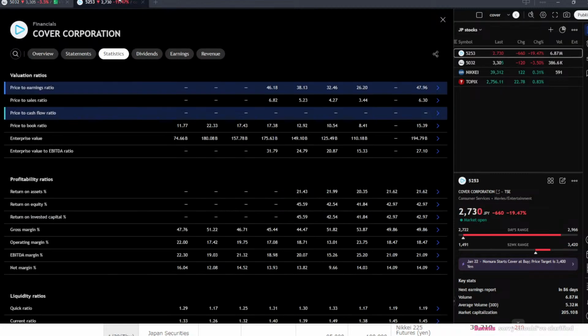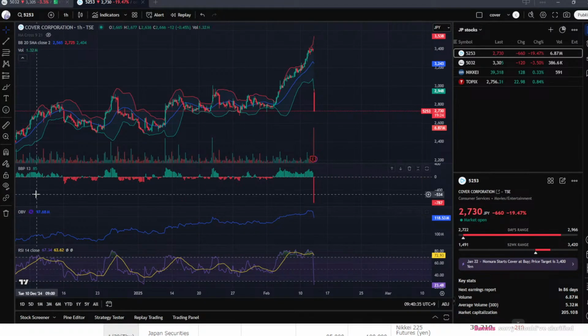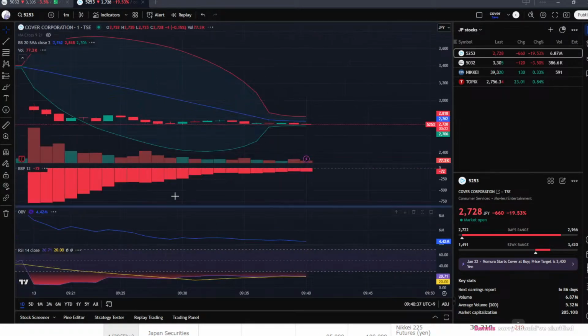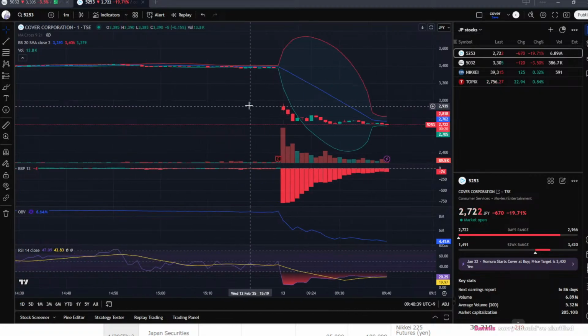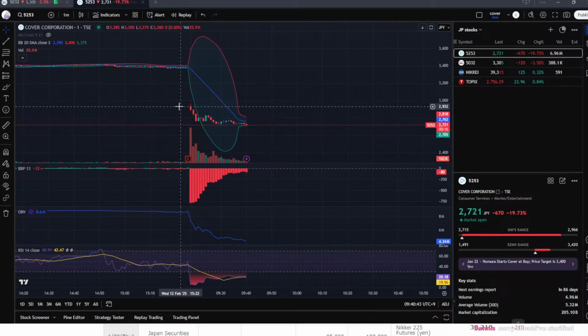Well, right now, as we can see, Cover Corporation is trending downward here because their stock was overvalued and overpriced, and so now they're at a more acceptable level of where people are going to consider buying again.